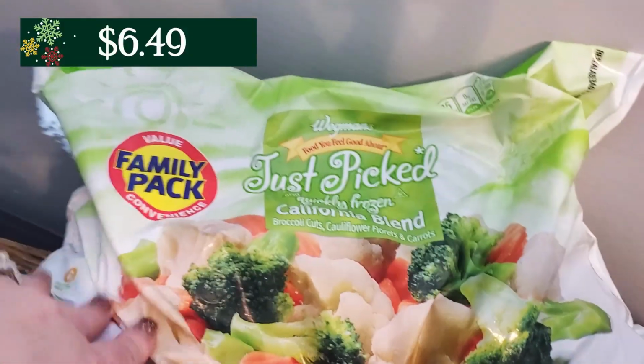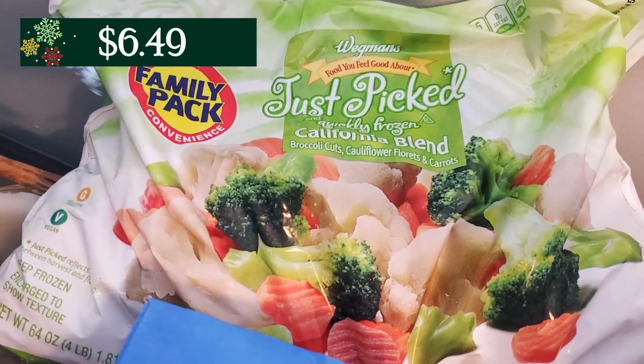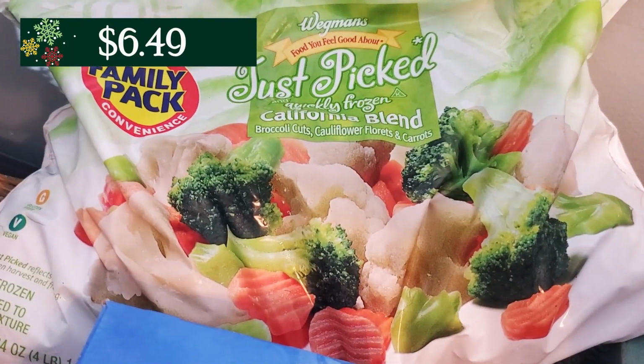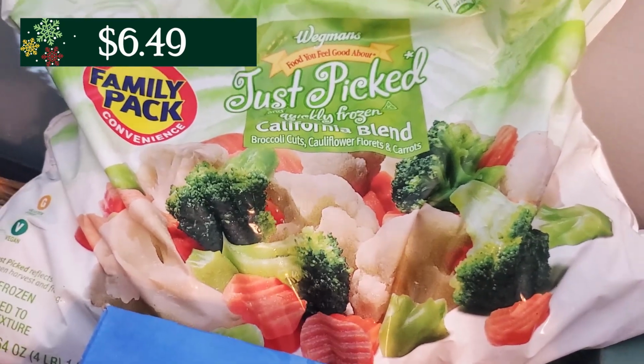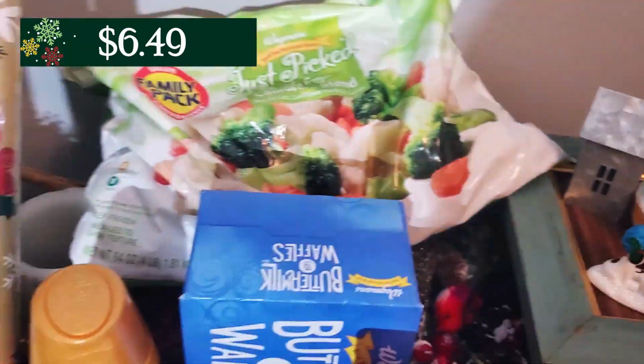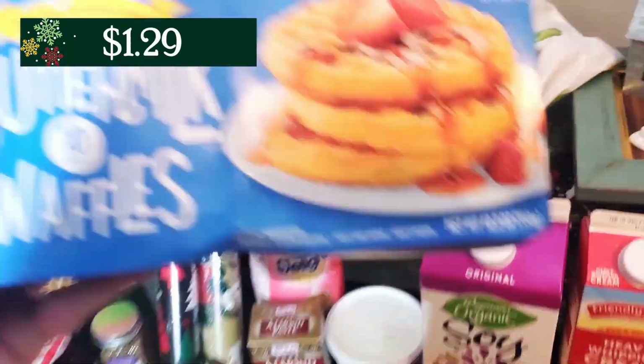here is that giant bag of veggies that I was talking about. It's a 4-pound bag, and this one is the California blend. They also do cauliflower and broccoli florets like that, but I grabbed this one because it's mixed vegetables. I grabbed these buttermilk waffles for my son just to have around.